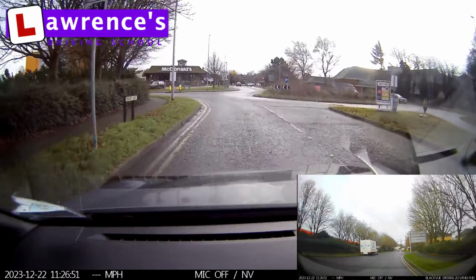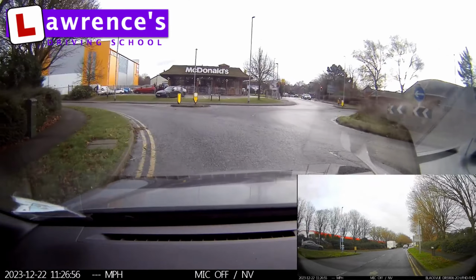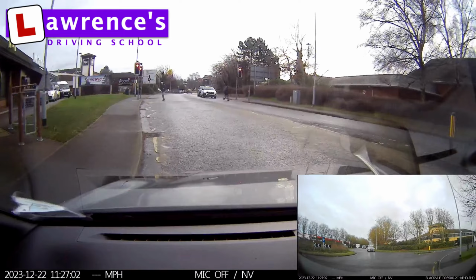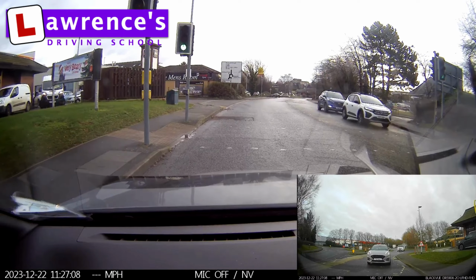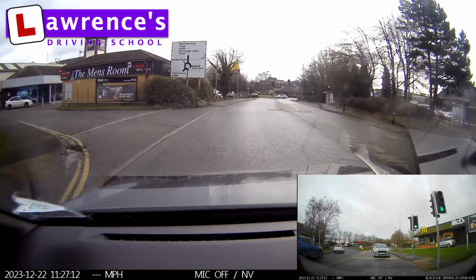For the first roundabout, we're going to go straight over. Second exit, so just looking over to the right, it's all clear. Check your mirrors as we go across. Left door mirror, left signal, and we're leaving the roundabout. Oh, and a red light straight away, so mirror check again. Oh, she's pulled into the left a little bit, the candidate. Probably needs to be a bit more over in that lane, I would guess.